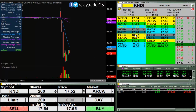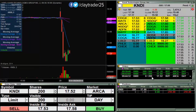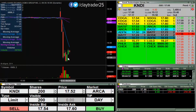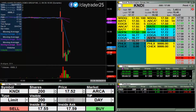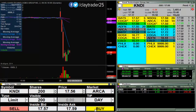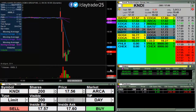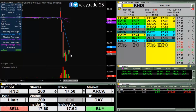Okay, what I've done is I've changed up my plan a little bit. I'm going to just cover, or try to cover, 200 down here at 1752, and if this thing can roll over, I'm going to let my remaining 300 shares work for me. But I don't like that big bid there at 55, so why don't I go up to 56 and try to cover those 200 shares there instead. So I got those. Now I'm just going to let the remaining 300 shares work for me. If this can roll over, like I said, that'd be ideal.